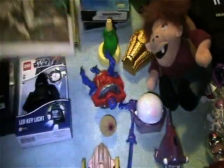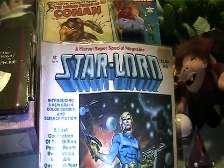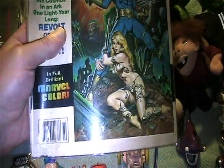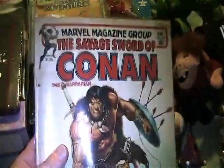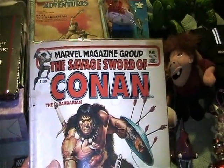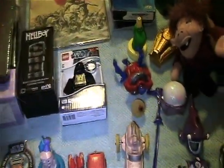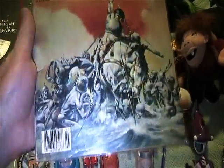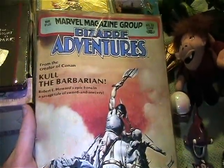And a couple of the magazine-sized comics. Star-Lord, number 10. Love these old magazine comics like this. The artwork in them is always amazing. And one of my personal faves, The Savage Sword of Conan, number 74. And Bizarre Adventures, number 26. Call the Barbarian.